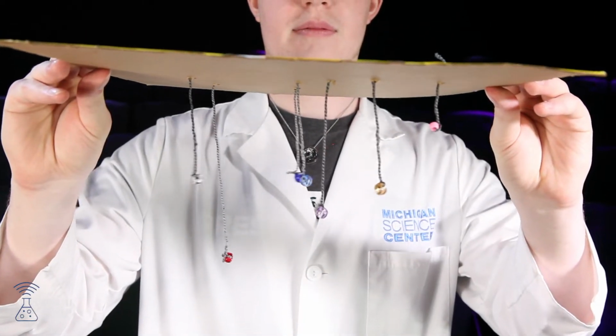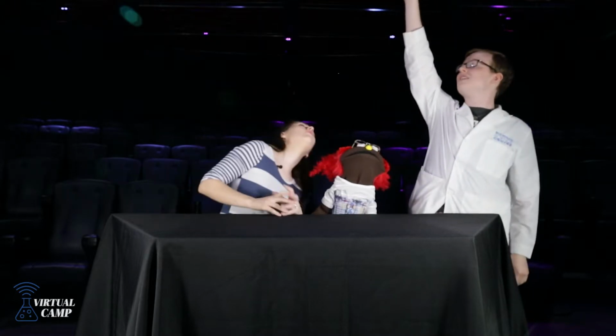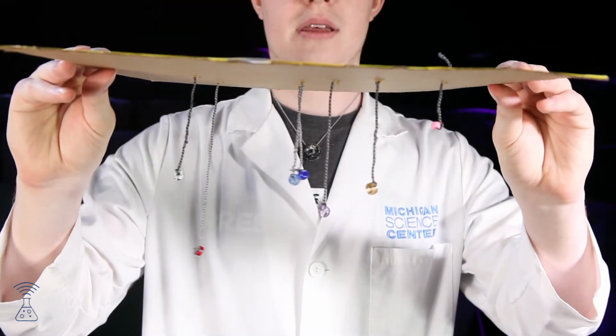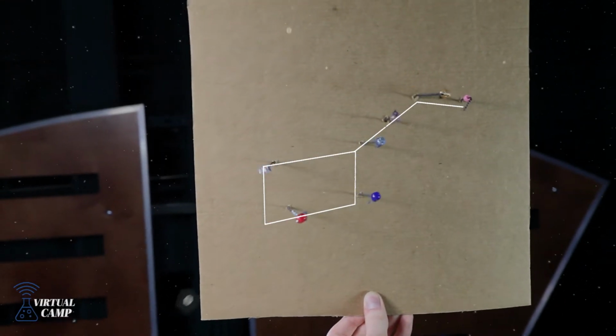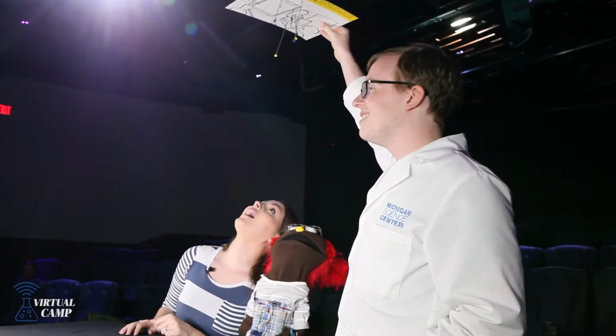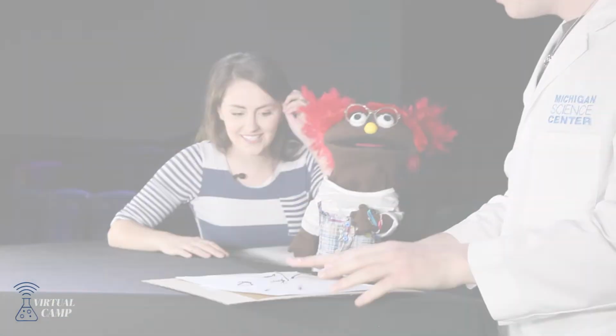But if we pretend we're on Earth, we need to look at them like we're looking up at the sky, right? So go ahead and look up. Do you see any shape now? Now I see it. There's the cup and there's the handle. And that makes the Big Dipper. Wow. So, Jake, how can we make one of these? Well, it's really easy. Oh, great.